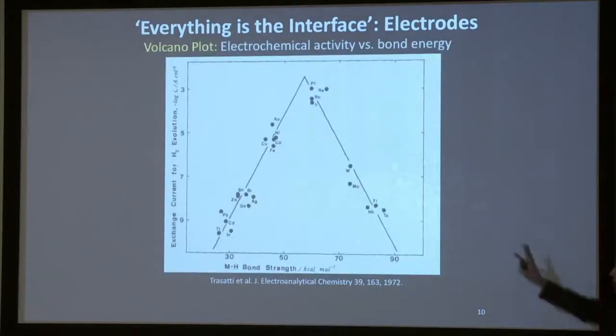Impedance depends on diameter, and we'll describe that in a couple of slides. But what really determines how good a material can be for electrochemical sensing could be inferred from this volcano plot that electrochemists use. This is looking at the exchange current, which is the equilibrium, zero potential current, across the electrode material in solution as a function of the bond length.